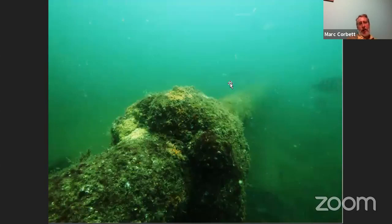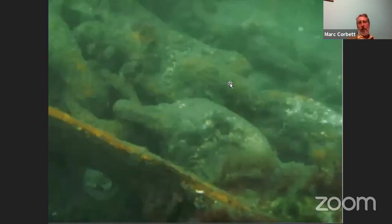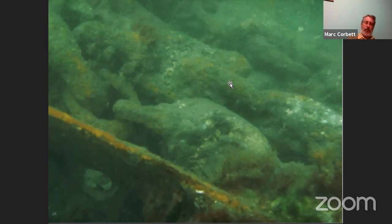The prop shaft of the Stratherly. She was a center engine vessel, so the prop shaft runs a really long way down the wreck. Here's a Spade Fish on the prop shaft again. And there's piles of anchor chain up on the bow of the wreck. And that's pretty much it for the Stratherly.